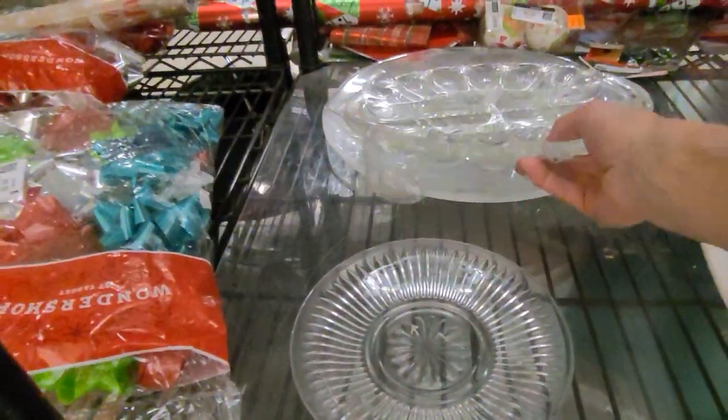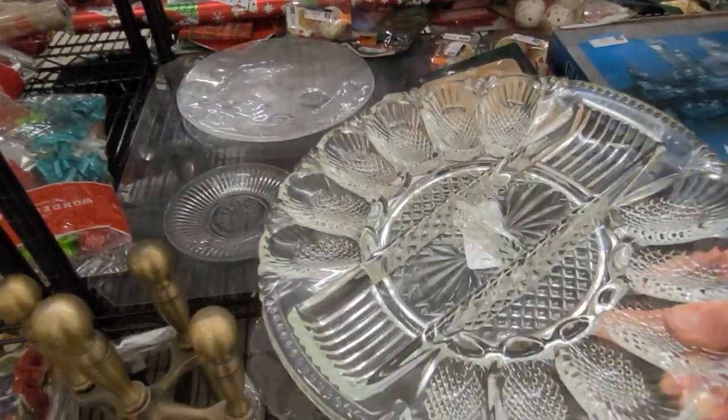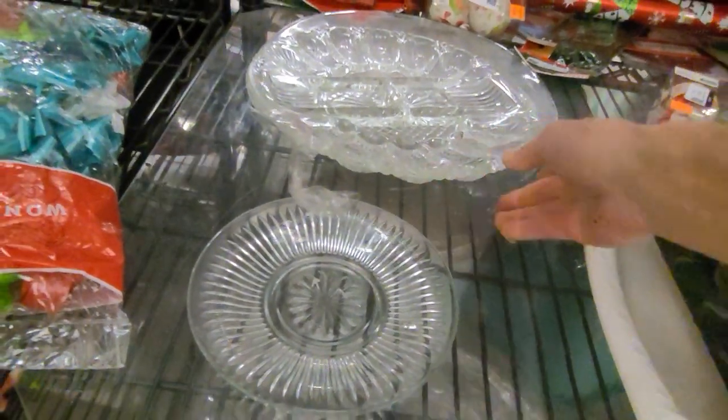Here is an Indiana glass deviled egg dish. If this was any other color but clear, I might pick it up. But the clear one's only worth $10 to $15.